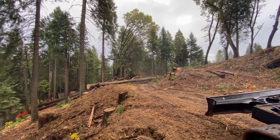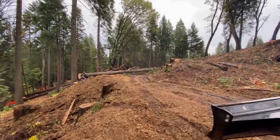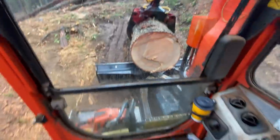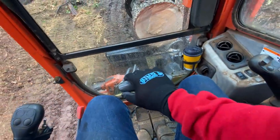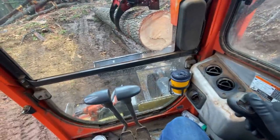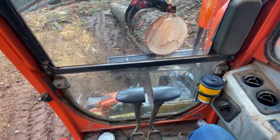Huh, I guess when it's raining, the trees fall slower, because that took about 15 minutes. It's kind of impressive that it can actually move the 33 as slick as it is. Oh, I gotta start talking, then it's gonna start helping on the main boom. Yeah, get back here, log.